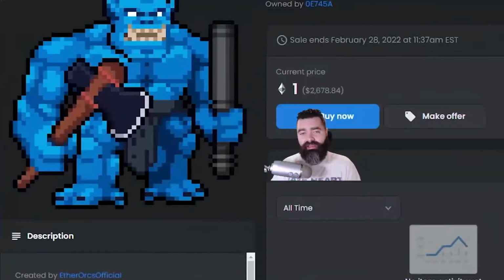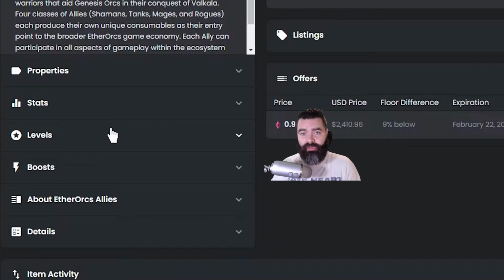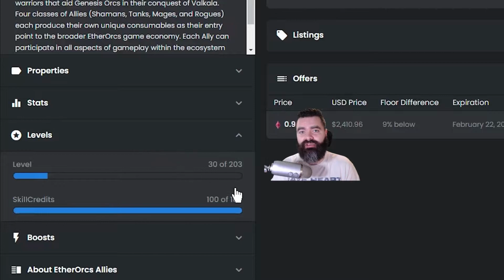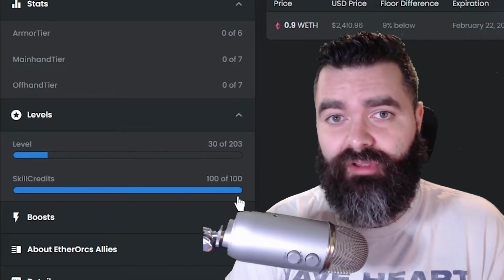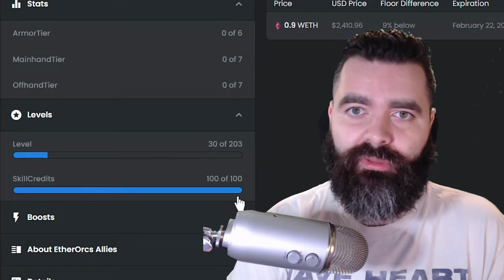For allies, it's also important to look at their remaining skill credits, especially if their modifiers are low. If an ally still has 70 or more skill credits remaining, that means you have the opportunity to re-roll parts of their gear to get their modifiers up. This means that naked allies with max skill credits are valuable, in that they can still be rolled for a potential of a +18.